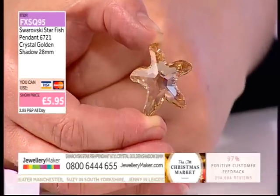£5.95. I went to a working men's club the other night for a party. And I remember Steve Bennett, my cousin, that launched JewelleryMaker and Gemporia. He was there. Oh, you should have heard him at the bar. His son ordered a bottle of Coke. And the barman went, £1.90. And all you could hear from Steve Bennett was, £1.90 for a Coke? I thought, all right, Mr. Millionaire. He was not happy.